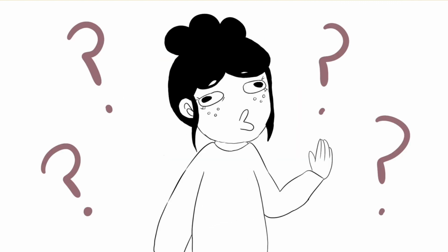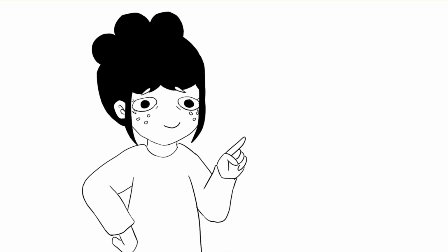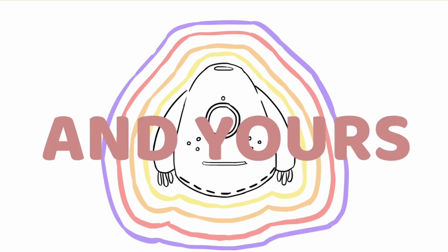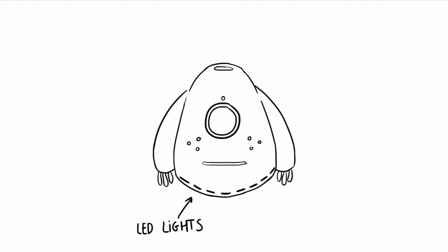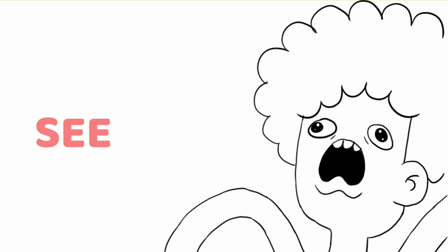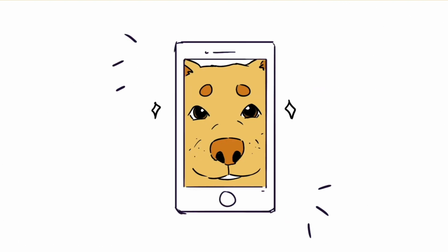Now, I know what you're thinking. How in the hell can a robo look after your floof children while you're away? Well, let me tell you. Your robo is equipped with everything it needs to look after your pet's basic needs and yours. To start, these LED lights that are built in around your robo act as sensors, which help locate your pets. It also has two built-in cameras in the front and back. But why does it need cameras if you can't even see them? Shh. With just one click, you can check on your pets whenever you want.